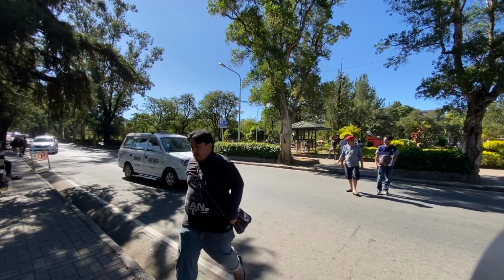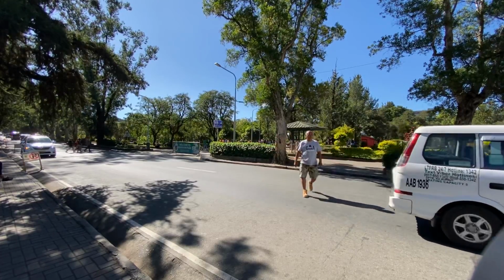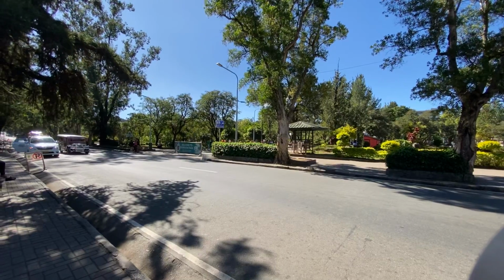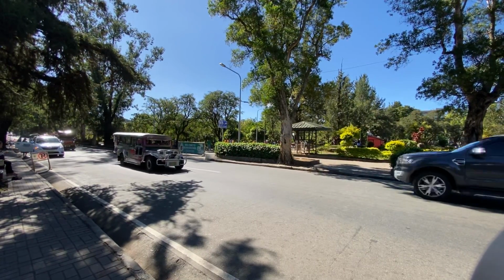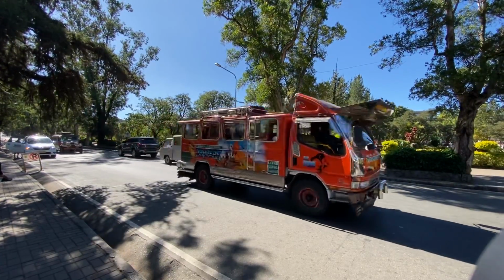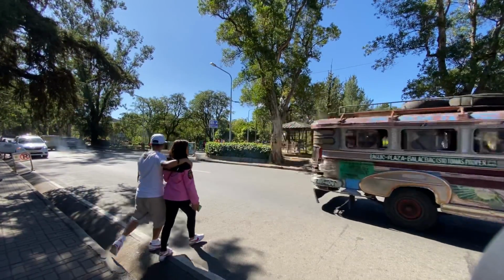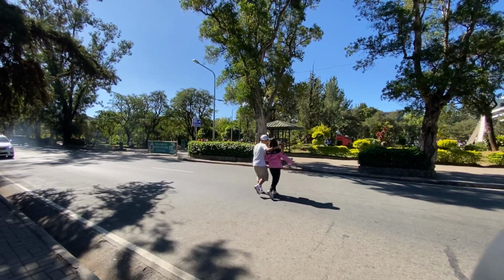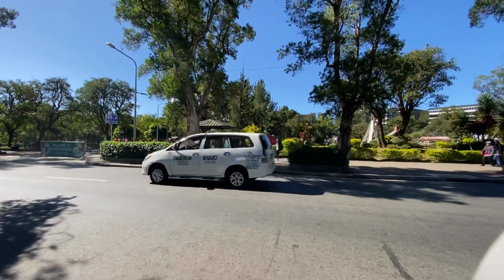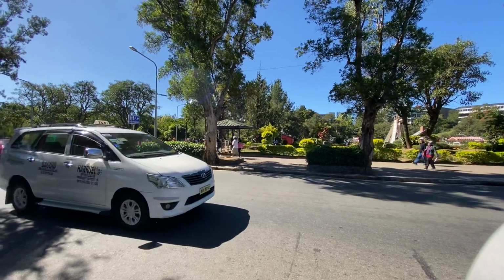Of course, most of these aren't from 70 or 80 years ago, but the idea still thrives today. It's just a cheap way to get people around. You don't need anything fancy. Would any of these be roadworthy in the West? Hell no. But it works for a country like the Philippines. People don't have a big income, so they still need to get around to go to work and do things cheaply. So the jeepney is definitely a help.